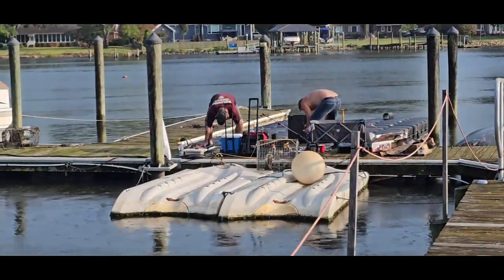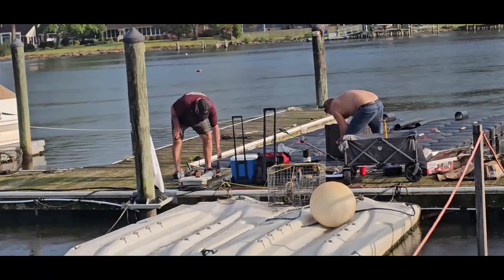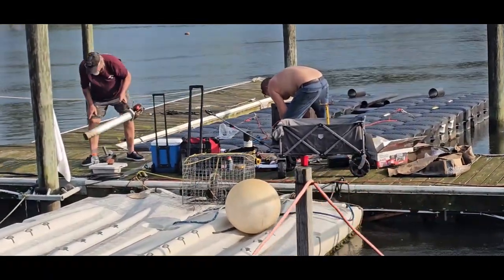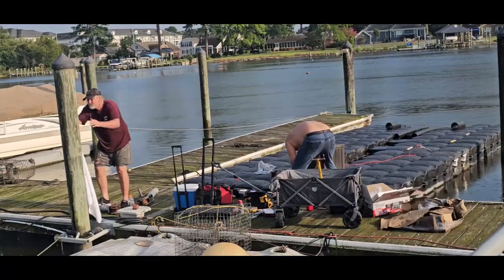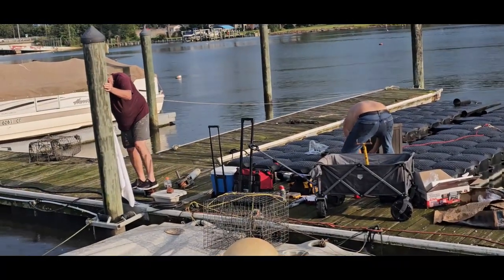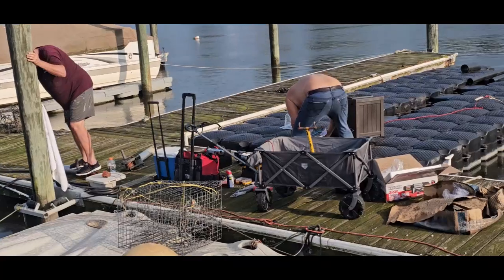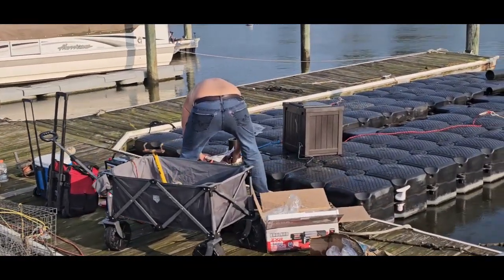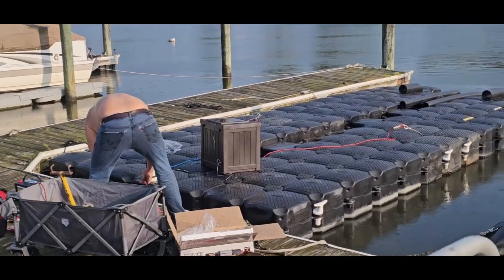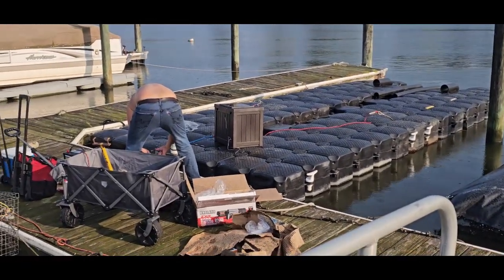There they are right there, doing up the finishing touches. Got all their tools spread out. Working like a well-oiled machine right here. There's the box. There's the floating dock right there. Look at that. Isn't that nice?